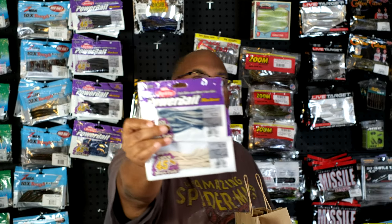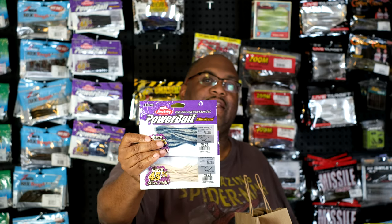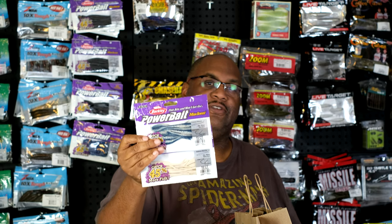Whenever you see purple, grab it. Okay, this stuff is awesome. The guy from Berkeley told me about this stuff at ICAST. He said, you got to try the Max Scent. This was in 2019. I got it, and it worked well for me for an entire season. I was using their hit worms on a Neko rig. Caught a ton of bass. Then all of a sudden, they were using it in MLF and winning tournaments with it.